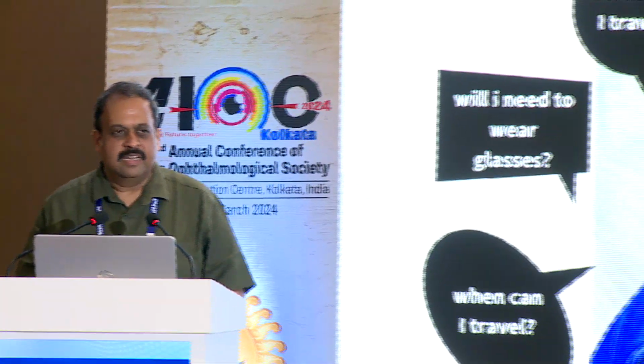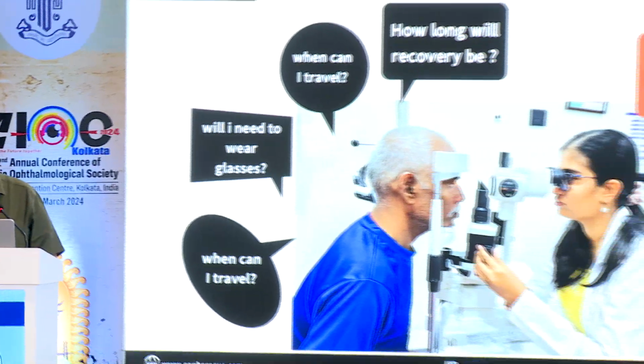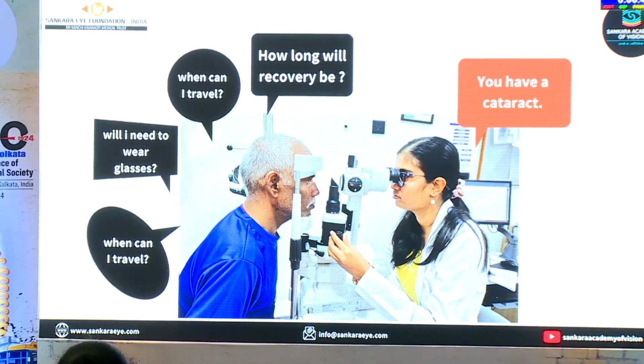Brilliant surgeons may come up with brilliant surgeries, but you may still have patients like this. So this is a 58-year-old who's worked as a purchase manager in a hospital. So the assumption is he knows something about cataract, something about IOL. He's a diabetic on control, and he's had blurred vision for 6 months. So he lands up in our clinic, and he's told by the doctor, you have a cataract.